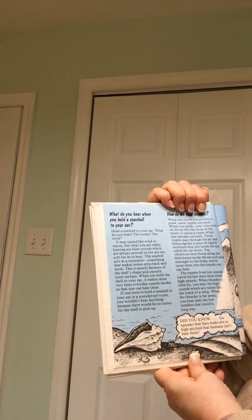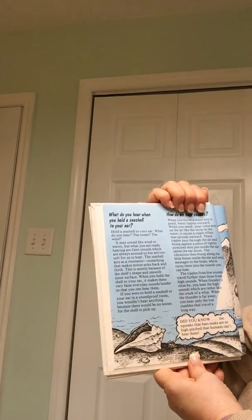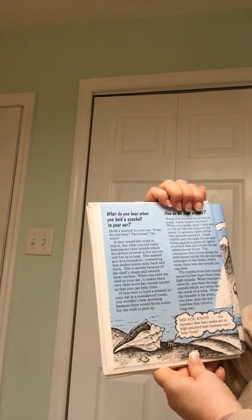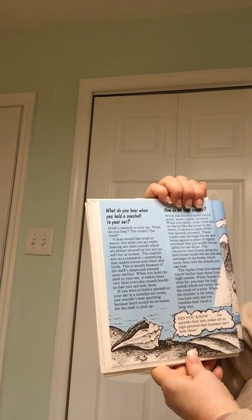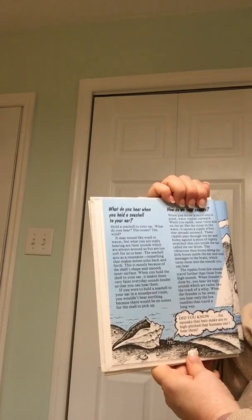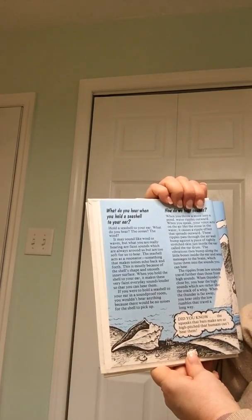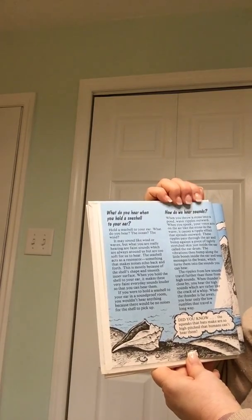The seashell acts as a resonator, something that makes noises echo back and forth. This is mostly because of the shell's shape and smooth inner surface. When you hold the shell to your ear, it makes these very faint everyday sounds louder so that you can hear them. If you were to hold a seashell to your ear in a soundproof room, you wouldn't hear anything because there would be no noises for the shell to pick up.